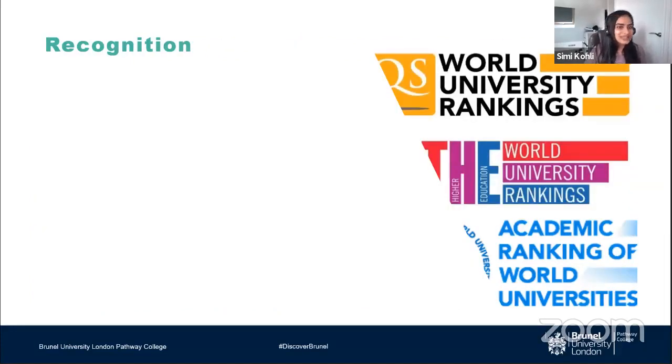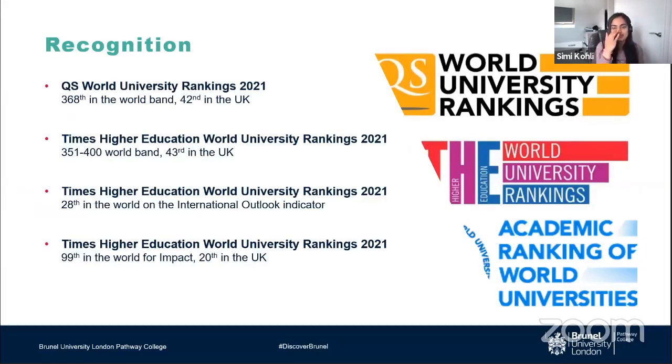I know rankings are very important for students who are looking for a university abroad. Here are some rankings for your benefit. 42nd in the UK according to QS in 2021, 43rd according to Times, 20th in the UK for impact. But what I would really like to highlight is that we are 28th in the world on the International Outlook indicator. That just reinforces the message that it's a great location for international students.